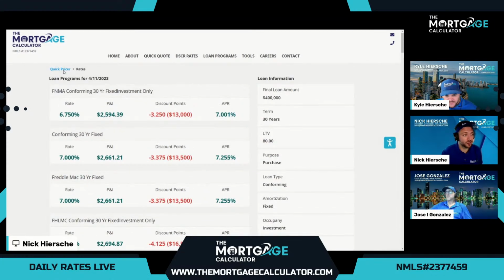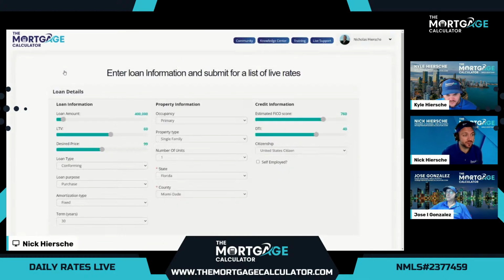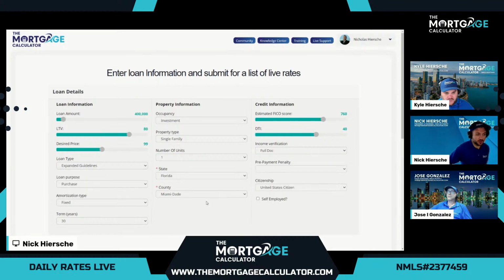So let's go into our final example today. Set this to investment property. Set this back to 80% LTV. And our final example is going to be non-QM investment property. Now there are two options we must select with this. First is our income verification.